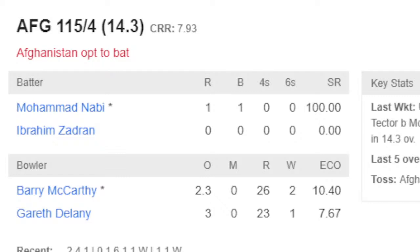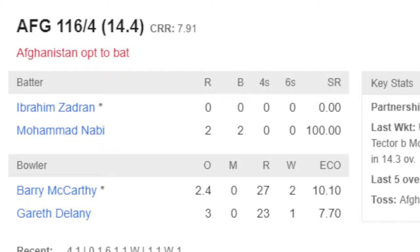But that's a great shot from Zadran, really effortless. Delaney going just that little bit fuller and getting punished accordingly, and it's just one of the features in T20 cricket, Andrew. The minute you toss it up, it's gone. That's a fantastic shot from Zadran.